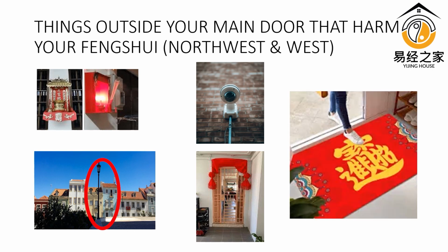Lastly, a red mat. If there's a red mat outside your main door, then that is not good for your house feng shui. I say again, this is in the scenario where your door is in the northwest and west sector.